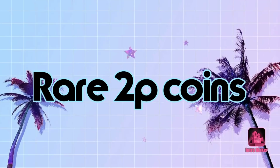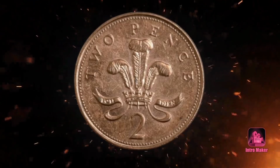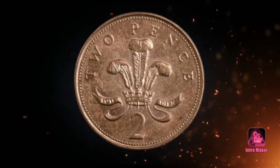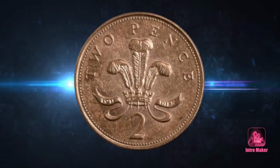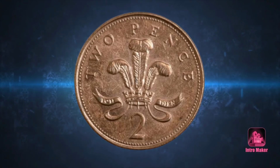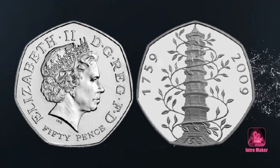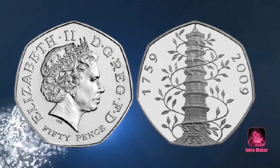Rare 2p coins. Rare money, it's a term we are all curious about, namely because we want to know if we have any lying around. And with so many worth hundreds, take the 2009 Kew Gardens 50p for example, having a dig around your change could prove well worth the effort.